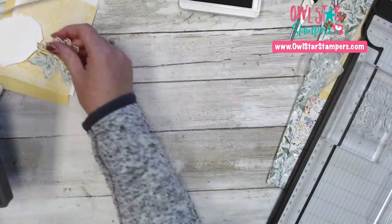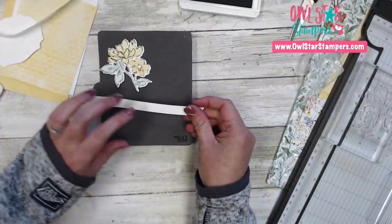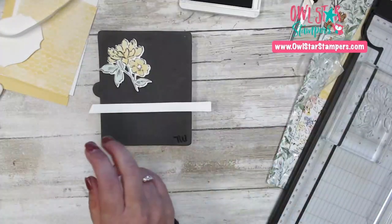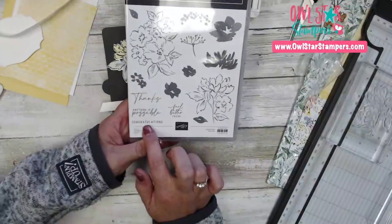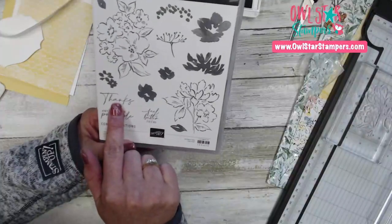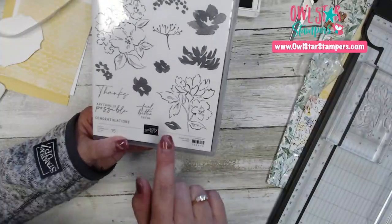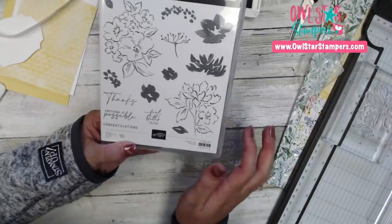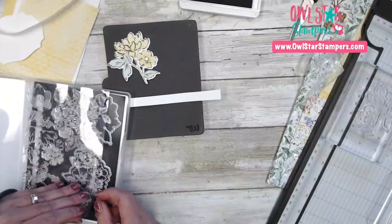So now we want to stamp our sentiment on this little strip here. And I'm going to stamp the one that says congratulations. This one. So this has a few: it has thanks, it says anything is possible, I love that, and then Feel Better Friend. So it has 4 different sentiments in this stamp set as well.